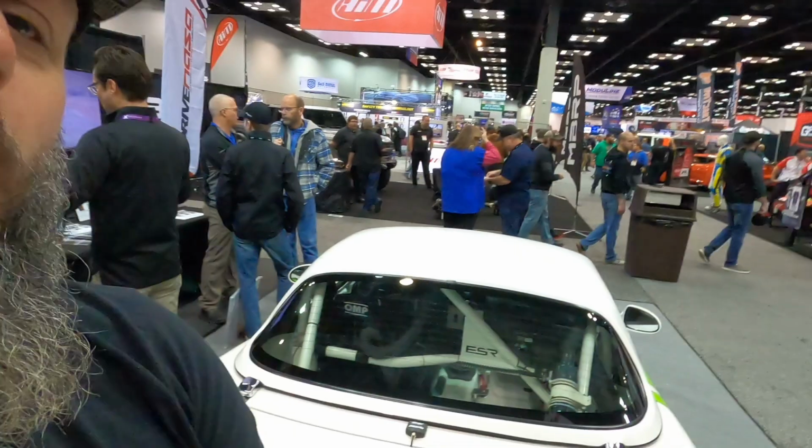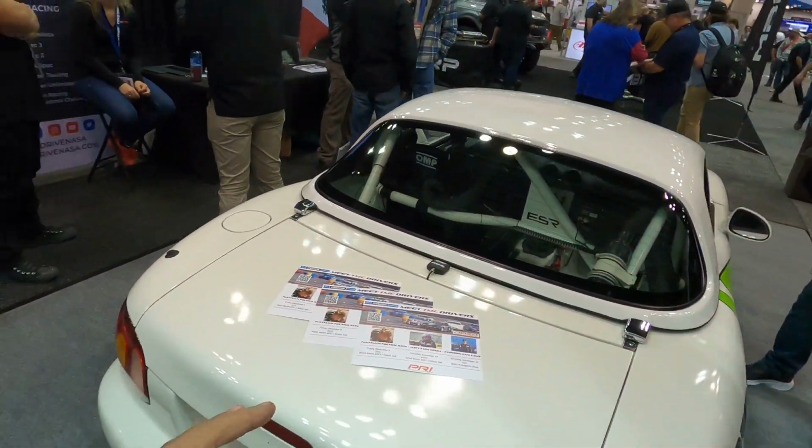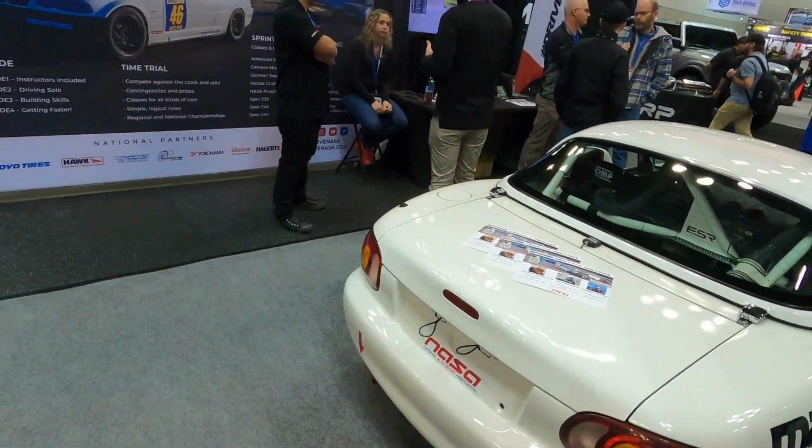All right, guys, here we go. We're at my favorite booth. It's not my favorite booth, but it's gotta be my favorite booth because I am a NASA member and I'm also the time trial director for NASA Mid-South. And this is the official NASA booth. So every time you go to our events, you see the NASA flag, okay? You're always gonna see some kind of Miata because the answer is always Miata.